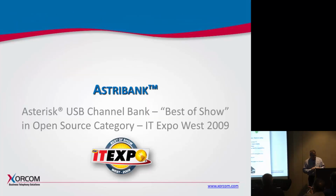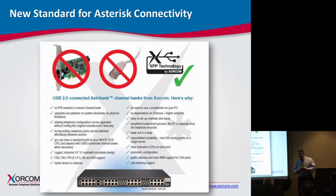Speaking of Astra banks, let's talk about them. The Astra Bank and our XPP technology, which is a Xorcom exclusive, has been around for a number of years now. It is solid, and it is widely used worldwide, quite honestly. It's a great technology to provide flexibility in the telephony world because it externalizes, in a 1U device that you see at the bottom here, those telephony ports, those telco ports. So there's no PRI needed to connect to a channel bank, for example. There's no need to open up a box and insert a telephony card. You can externalize it with a USB attached device. And that's really the power behind the new standard for Asterisk connectivity, which is this XPP technology.